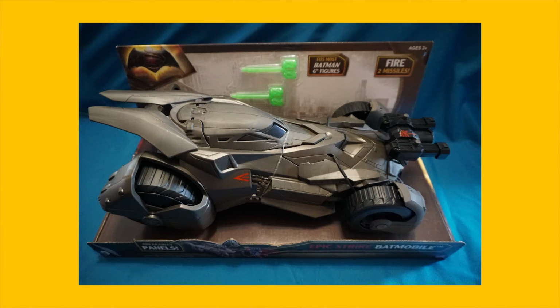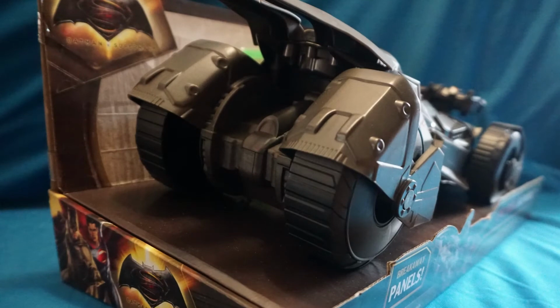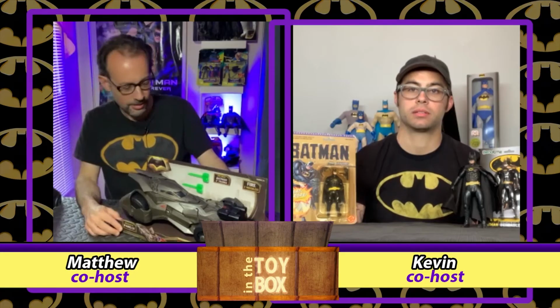Now this is a bit of a dramatized version, right? Is this exactly what it looked like in the movie, or is this a little more toy-like? I believe this one's a little more toy-like. I've seen other versions of this Ben Affleck Batmobile, and some versions are more realistic to the film than this is. But it's still cool looking. It's not bad.